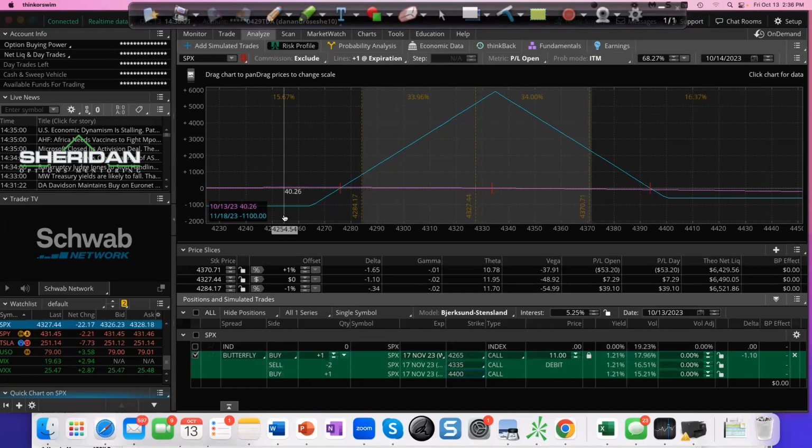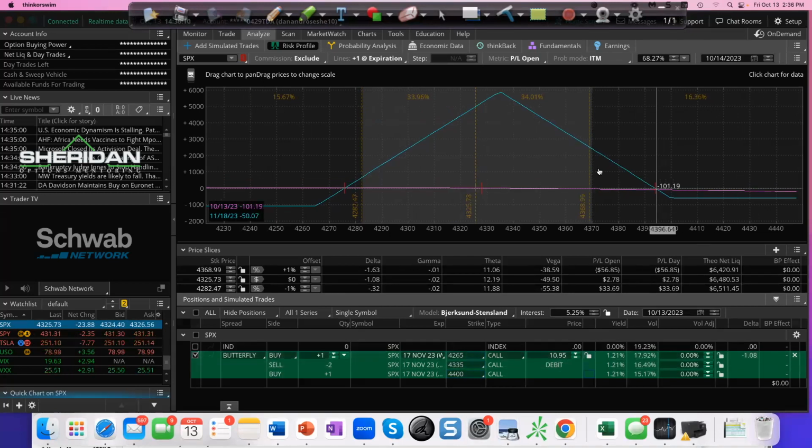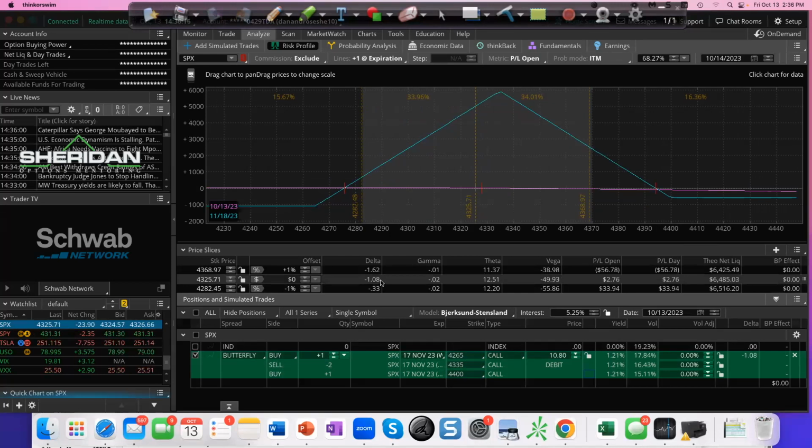You see that on the downside in blue, 1,100 would be your risk. And the upside, it'd only be 600 because you're narrower on the upside. Now, I like this type of butterfly. You're about a delta short, which is pretty neutral for me.